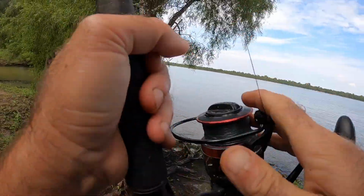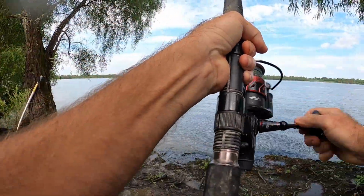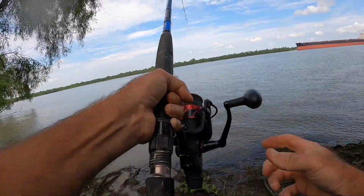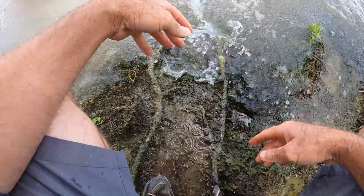Okay. This is another gaff top for sure. Smaller. There you go. It is just about noon now and I am starving, so let's go.